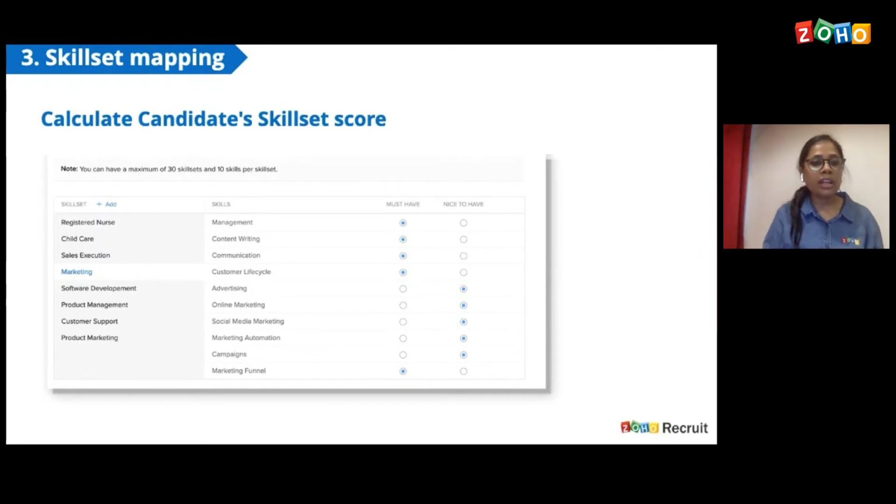Okay, so what the candidate skill set does is it goes through the resume, finds these relevant keywords in your candidate's resumes, and gives you a rating. Okay, so right next to your candidate record, you will have a rating upon 5. Okay, so it will be filtered in the order of the rating, and this helps you to schedule interviews quickly.